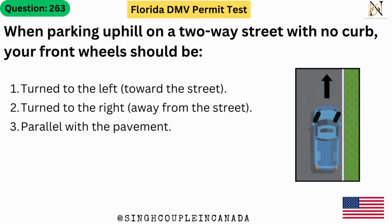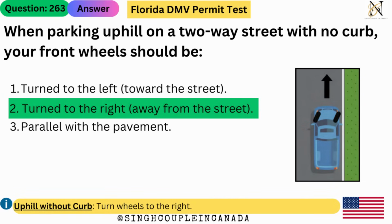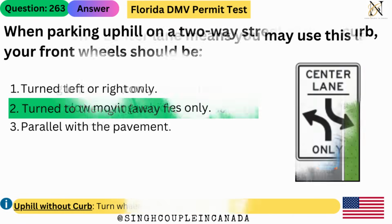When parking uphill on a two-way street with no curb, your front wheels should be: 1. Turn to the left, toward the street. 2. Turn to the right, away from the street. 3. Parallel with the pavement. The answer is 2. Turn to the right, away from the street. Uphill without curb, turn wheels to the right.